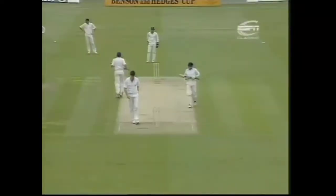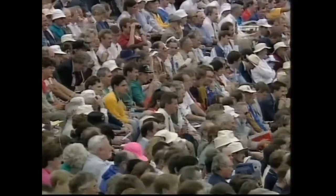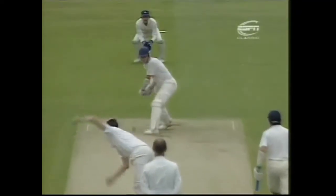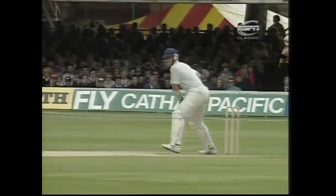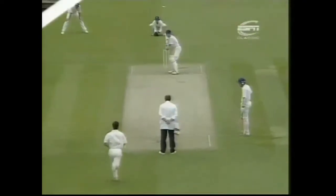Nicely stroked away by Terry, who's been in pretty good form. That's the best possible answer. Now Simon Hughes is in the commentary box with us this morning. Morning, Simon. Morning, Richie. Morning, everyone. Good shot there by Paul Terry. Just clipping a foolish ball, half volley, up the hill for 4, and maybe Alan Igglesden just straining a little bit for a wicket.